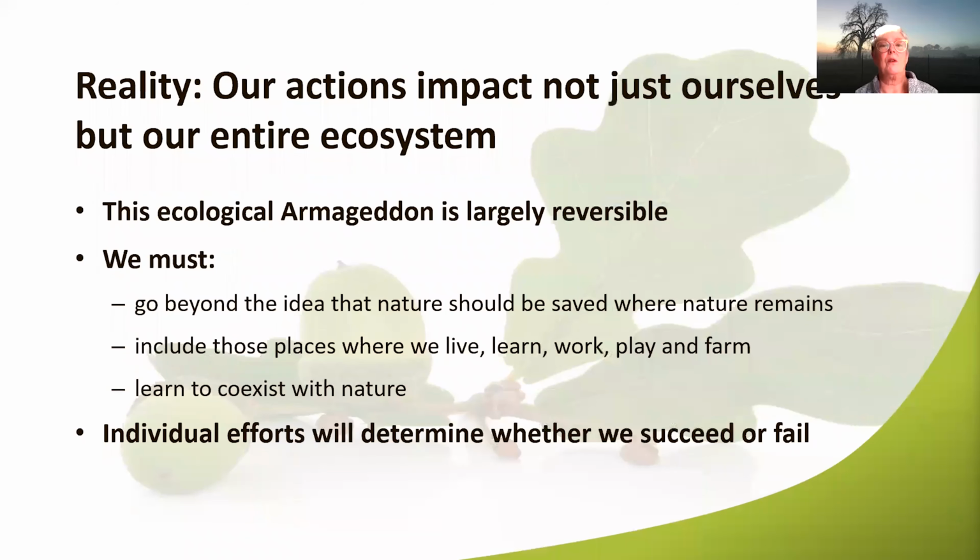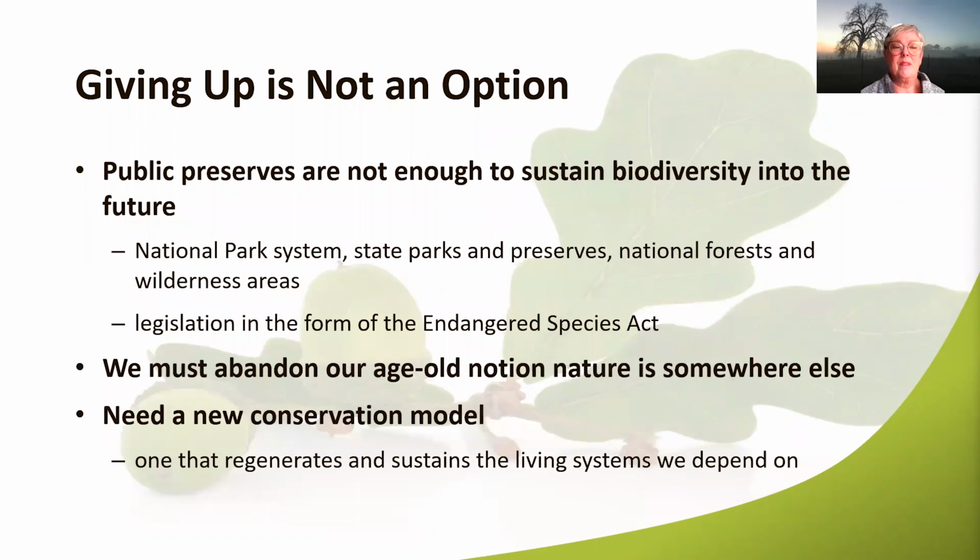So in reality, our actions don't impact just ourselves, just our yards. They really do impact the entire ecosystem. But this is reversible. And we can go beyond this in terms of changing the way we do things and learn to coexist with nature. And really, giving up is not an option. We've got a lot of public preserves, public parks, and natural areas that are being put into conservation, but those aren't significant enough to support a good population, a good biodiversity.